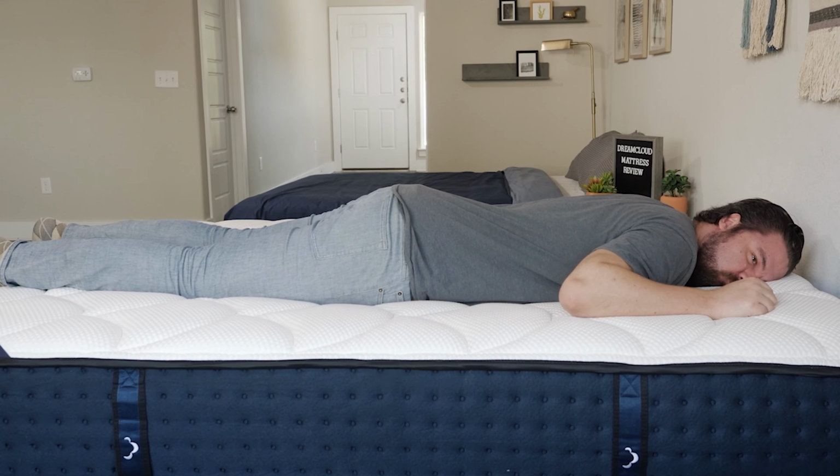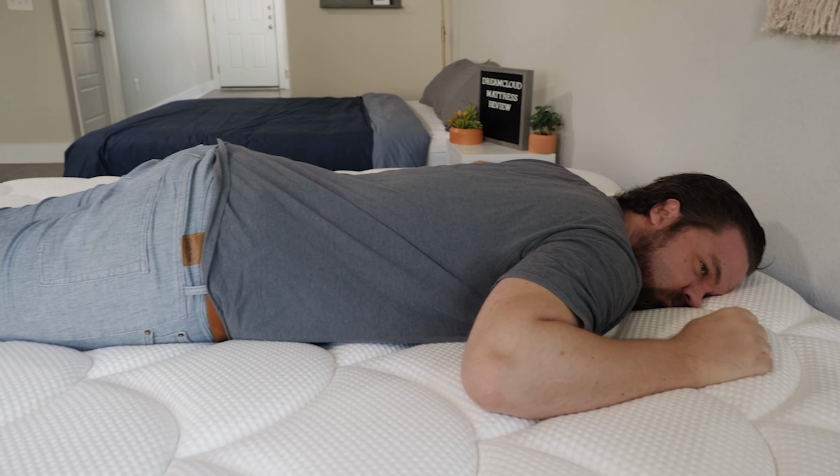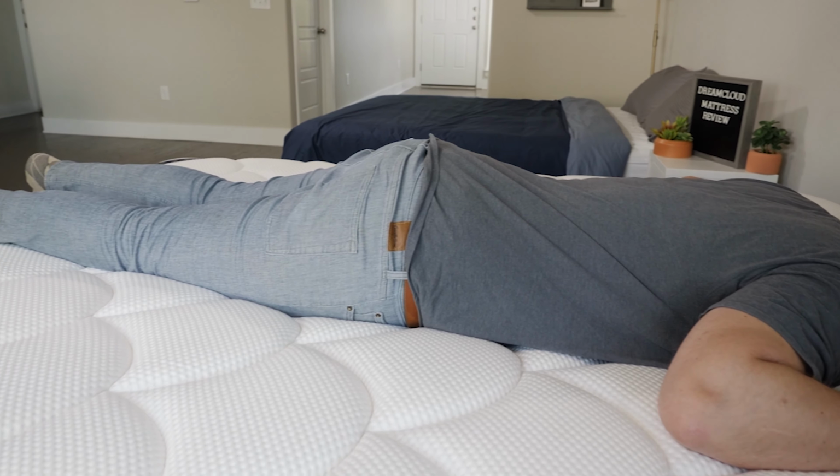Moving to my stomach, it is a firmer than average mattress, good support under my hips. I'm not bowing in and I'm not getting out of alignment.